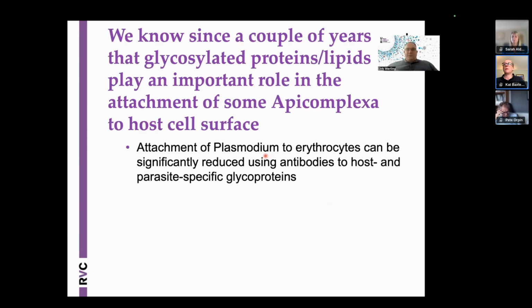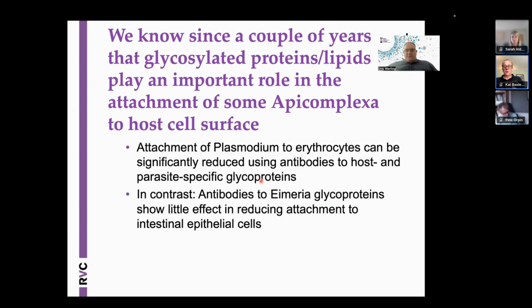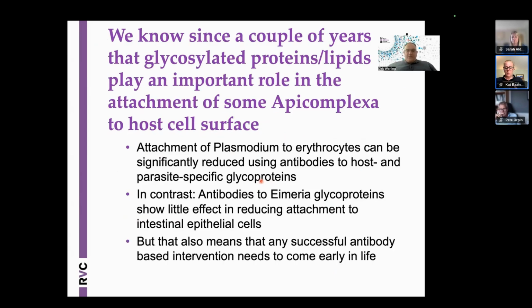What we know since a couple of years from other Apicomplexa is that we actually have glycosylated proteins or lipids present on the surface of these. So for example, attachment of Plasmodium to erythrocytes can be significantly reduced using antibodies to these specific glycoproteins. That unfortunately doesn't work in Eimeria. We don't understand yet why, but clearly this is a possibility, but doesn't seem to be an easy possibility. And therefore, we also know that if we want to have an intervention via vaccine, it has to come early on in life, and therefore the best way forward is really to vaccinate the mothers.